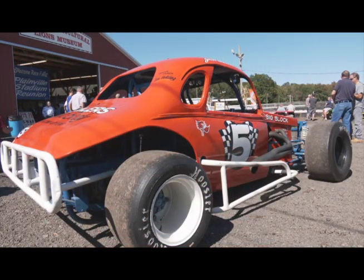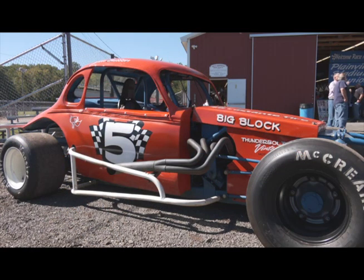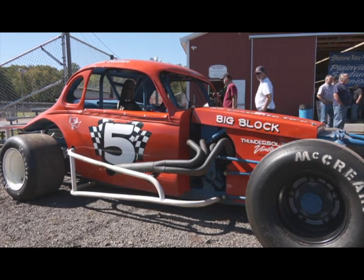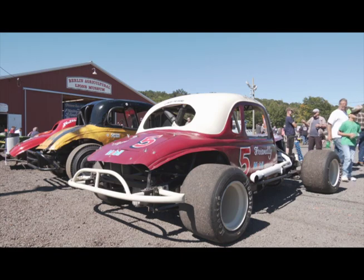Another example we looked at was this number 5, which I believe is another asphalt modified car. A nice coupe, as you could see. Not sure where the car raced, but it looks just like something you would see at Plainville Stadium or Riverside Park. Beautiful car.